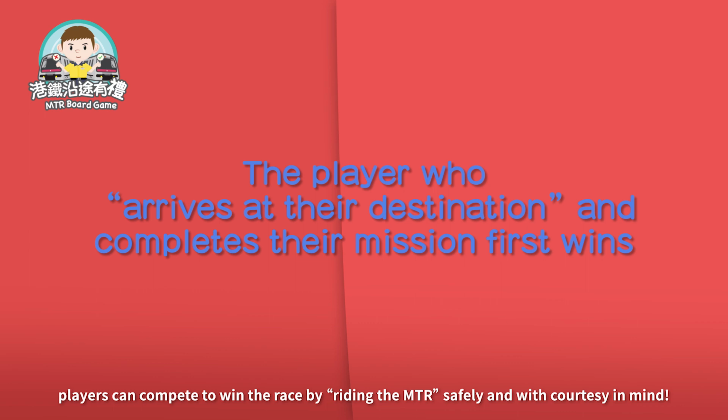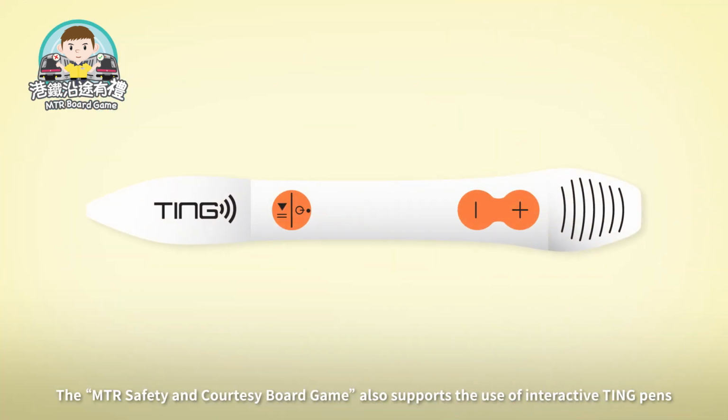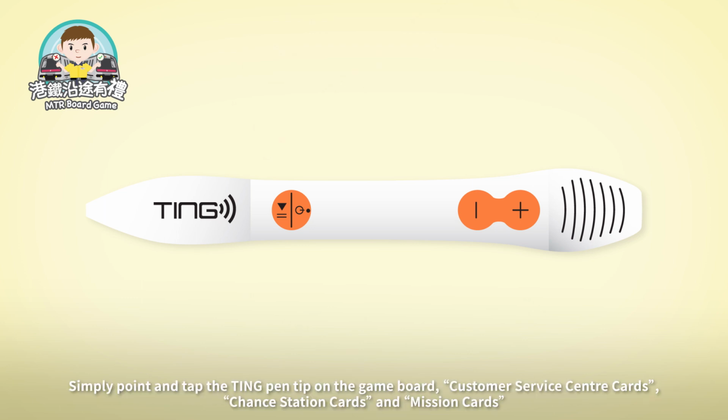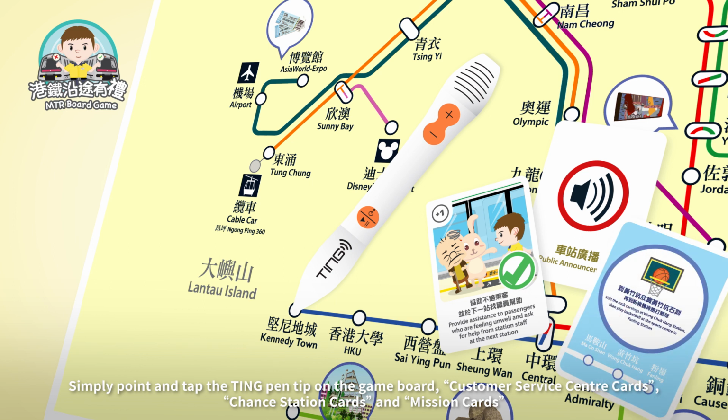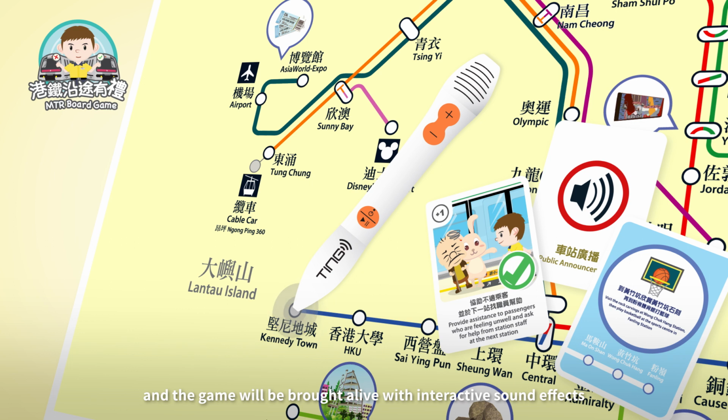The MTR Safety and Courtesy board game also supports the use of interactive Ting Pens. Simply point and tap the Ting Pen tip on the game board, customer service center cards, chance station cards, and mission cards, and the game will be brought alive with interactive sound effects.